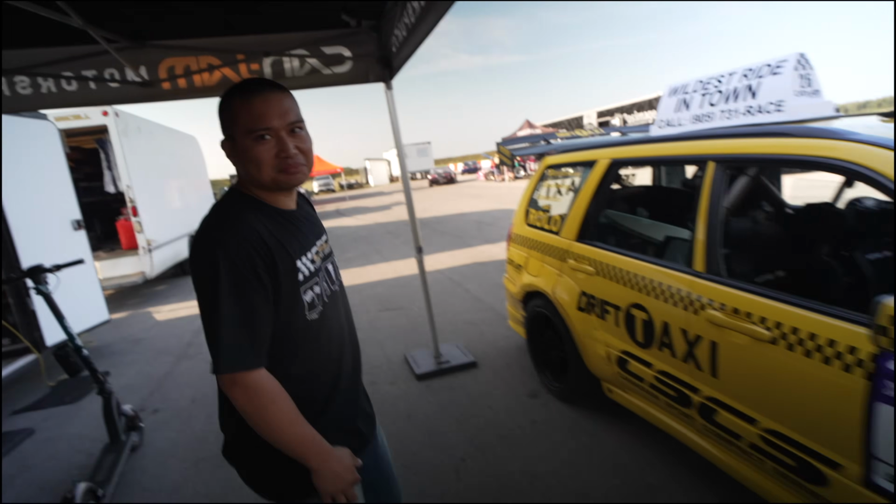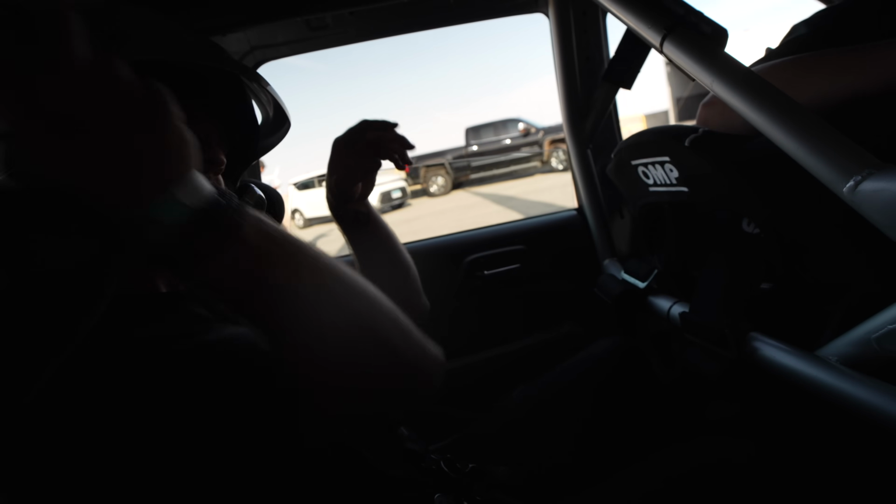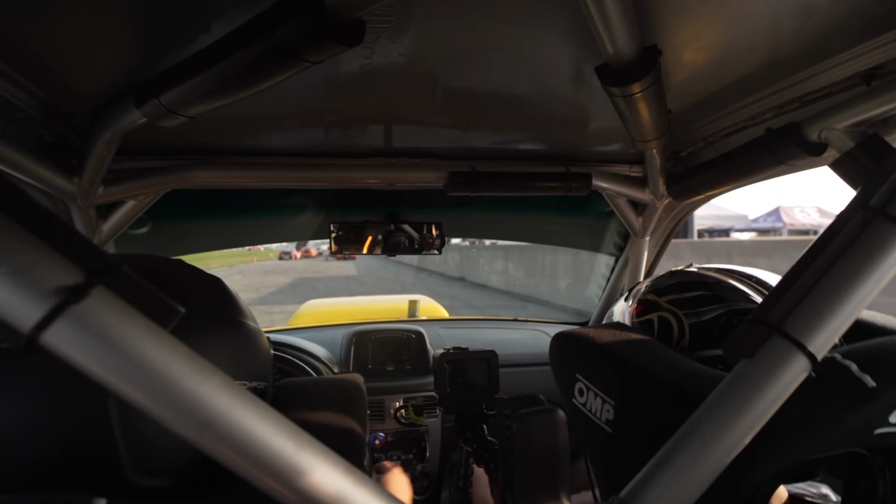So can we go for a spin in this? Yeah, let's go. Alright. Looks like we've got a full house going in. Oh boy, a little tight back here. It's a little cozy back here. It's a little tight, I know. Head clearance in this thing. Not so much knee clearance.